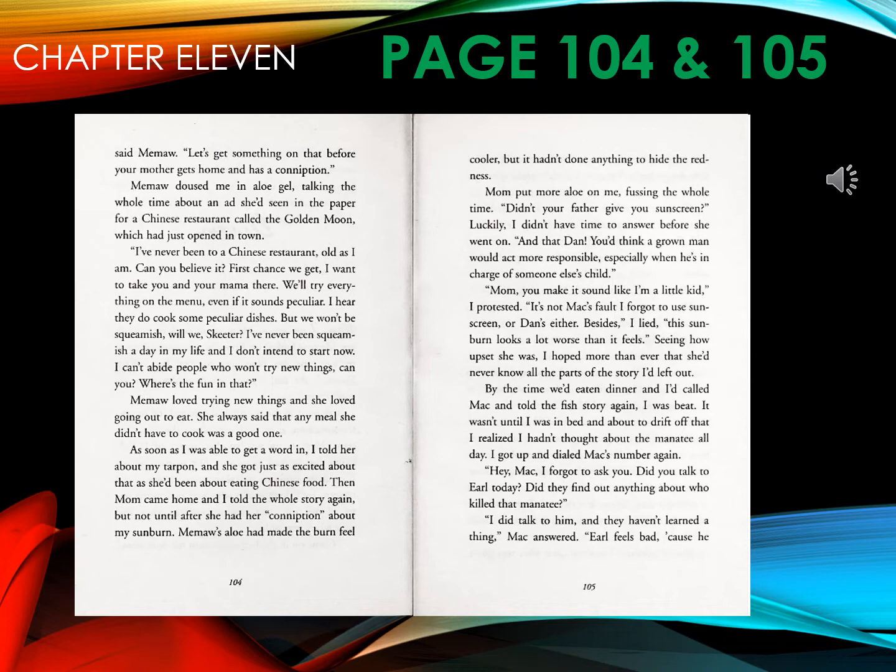As soon as I was able to get a word in, I told her about my tarpon, and she got just as excited about that as she'd been about eating Chinese food. Then Mom came home, and I told the whole story again, but not until after she had her conniption about my sunburn. Meemaw's aloe had made the burn feel cooler, but it hadn't done anything to hide the redness. Mom put more aloe on me, fussing the whole time.